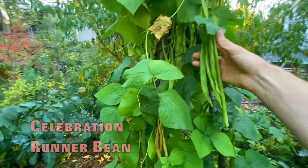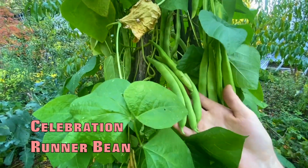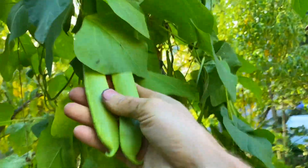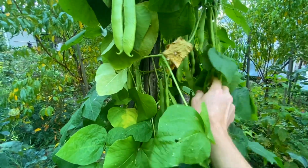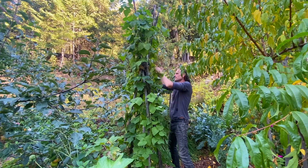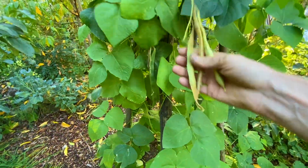Those are pretty sweet. Wow, look at them all. Look at those. Just gonna go through and pick a bunch of them, but leave some of the really large ones for seed. Oh good, here are some that are finished off.